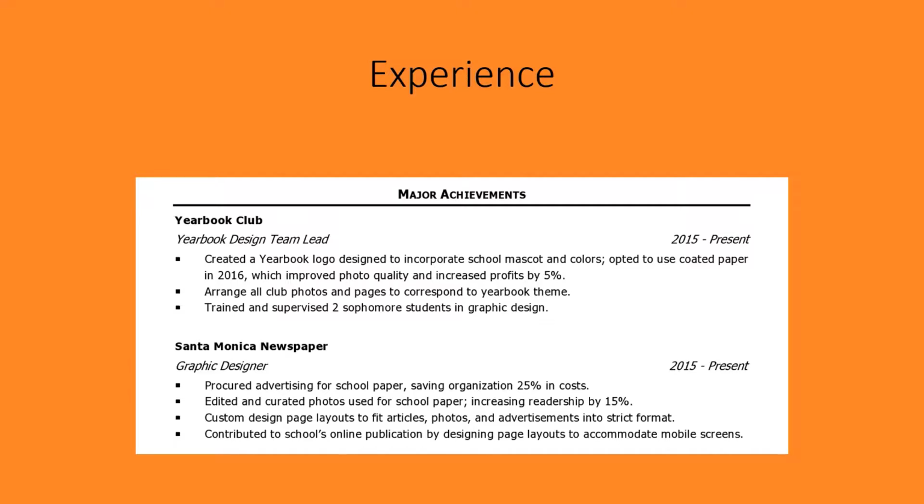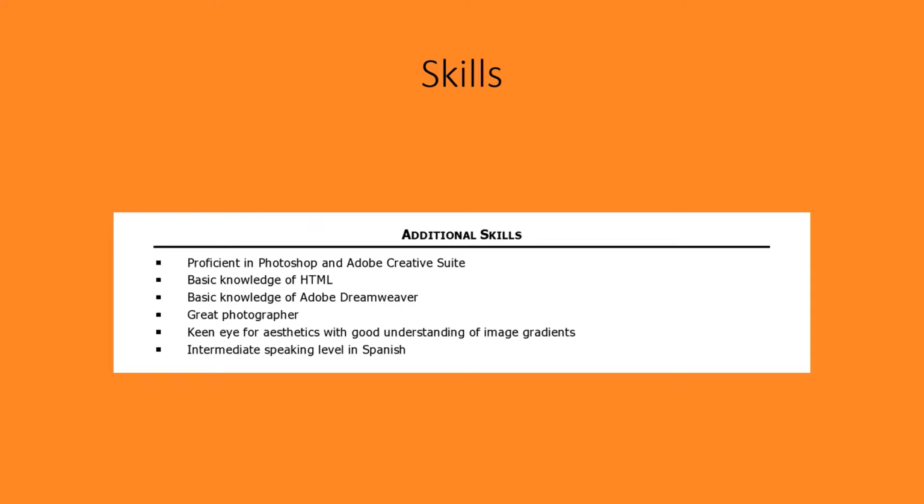And then you include additional skills that you have. So this could be any sort of training you've been involved with. So if you took a class on how to type, you could say, I can type this many words per minute. You could talk about your photography skills, or maybe you're really good at social media. You have a lot of followers on Instagram. You could include that.